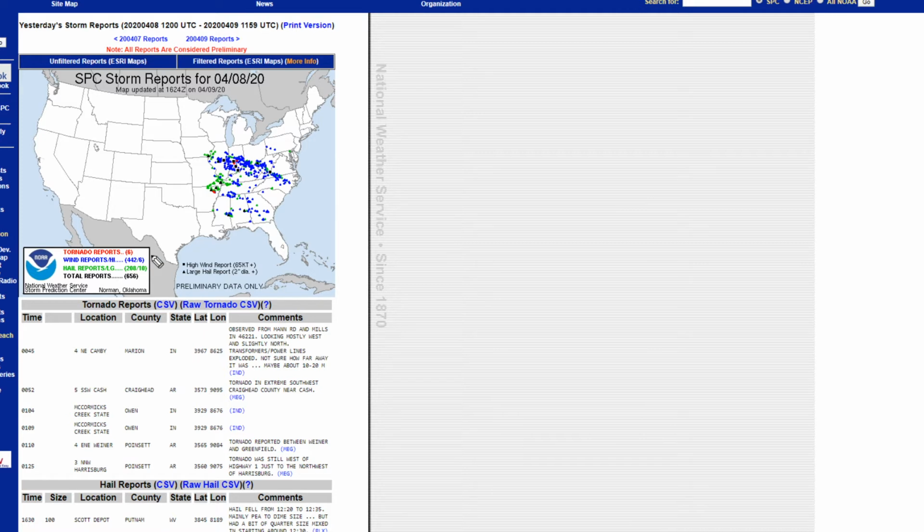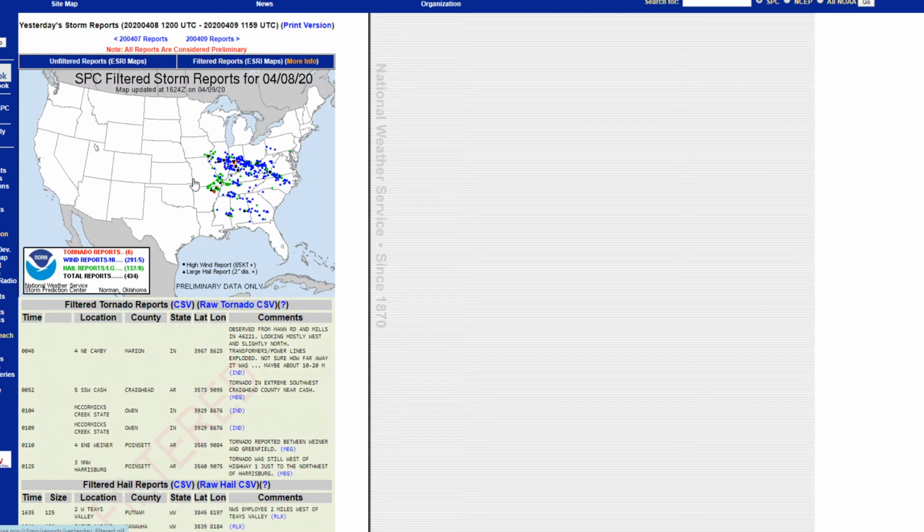And then we had 208 hail reports to make a total of 656 total reports, and they're still going out surveying the damage on some of those tornadoes. Now, if we go to the filtered reports, they did just confirm all those tornadoes. So yeah, we do have 6 confirmed tornadoes. Still, they're going to be surveying the area to see if they can find any more damage from tornadoes.